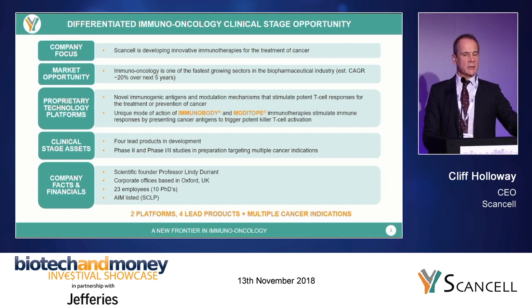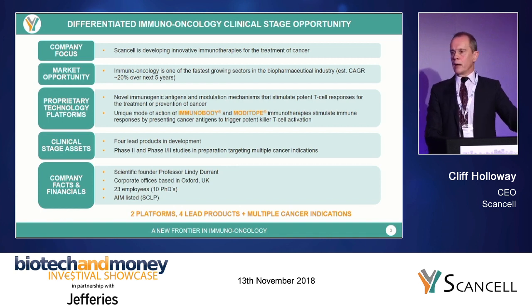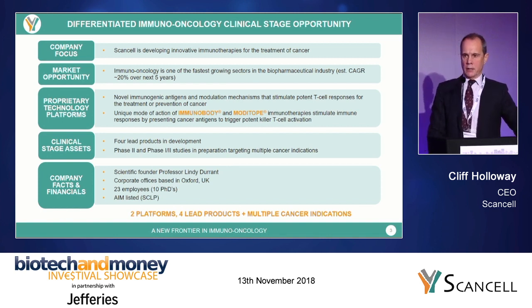So from those platform technologies, we have 4 lead products in development. Some of those products will be entering into clinical trials throughout 2019. The company was founded by a renowned immunologist, Professor Lindy Durrant. We have our offices based in Oxford. We're about 23 employees today, and we are listed on the AIM exchange with the ticker SCLP.